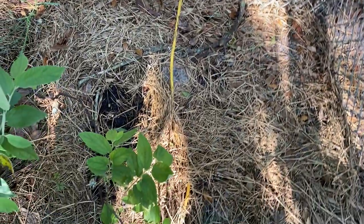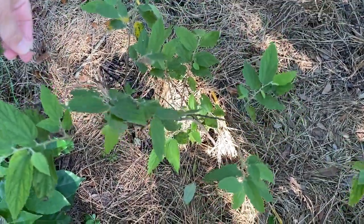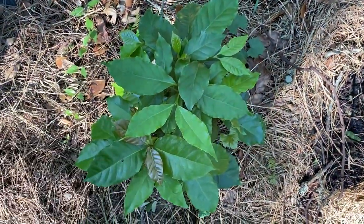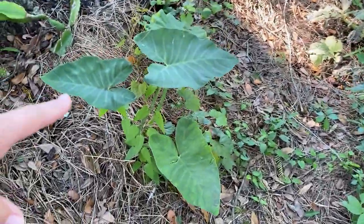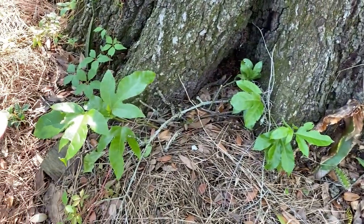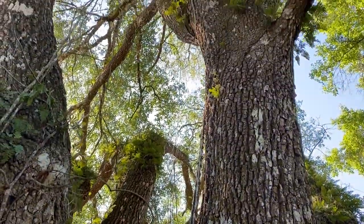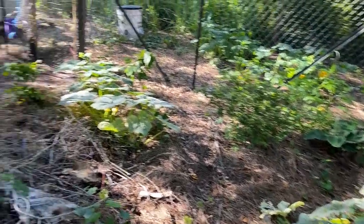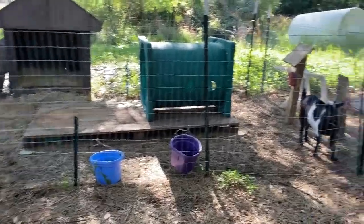Yeah. We did plant a strawberry tree in here. This is the only one that survived the freeze. We have coffee. This is betel leaf. And then we got more dragon fruit and passion fruit to grow up this beautiful oak tree here. It's huge. So that's all here under the oak tree. So let's go to the next section.